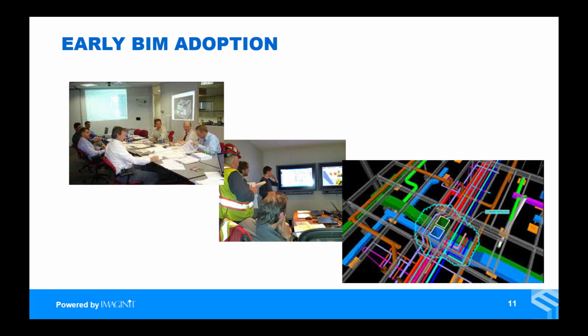So a BIM trailer was a place where all the trades can come together and look at the models in one environment. For the most part, though, this was still paper on a light table, because we would look at the models, we would decide, okay, who needs to correct it, we would write it down on a printed set of drawings, we'd give those printed sets to each other, and then we would go back to our office and we would work from the red lines. We would put that information from the red lines.